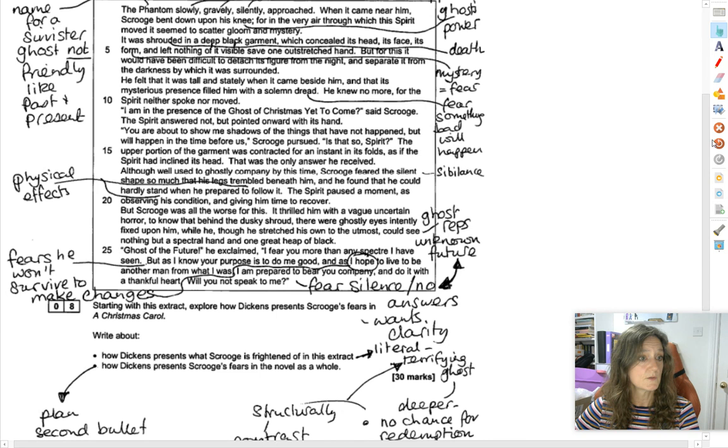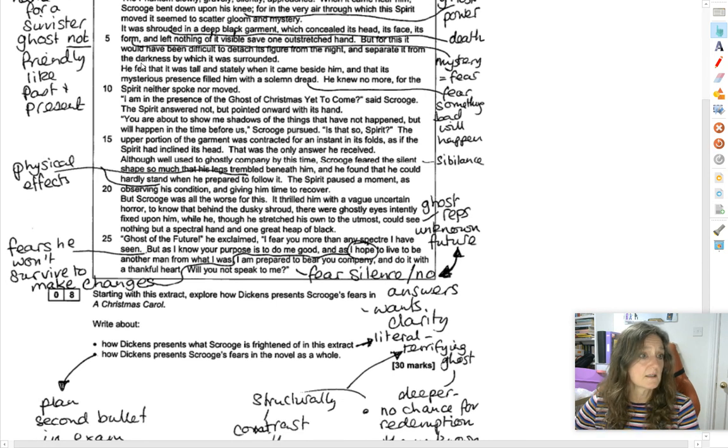Let's go down. It left nothing of it visible save one outstretched hand. So because it's mysterious, mystery creates fear in Scrooge. And we'll talk about that more when I analyse this quotation for you. Going down a little bit further, it says, its mysterious presence filled him with a solemn dread.